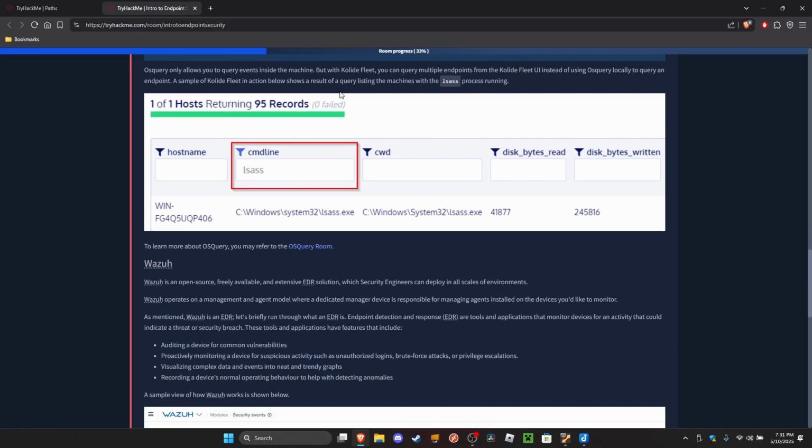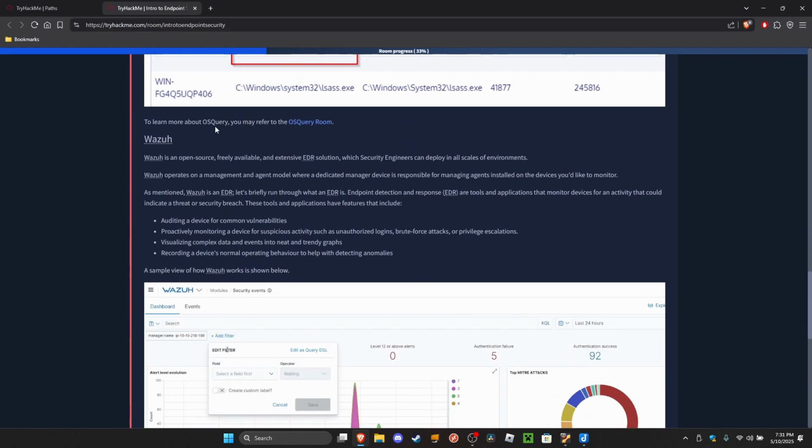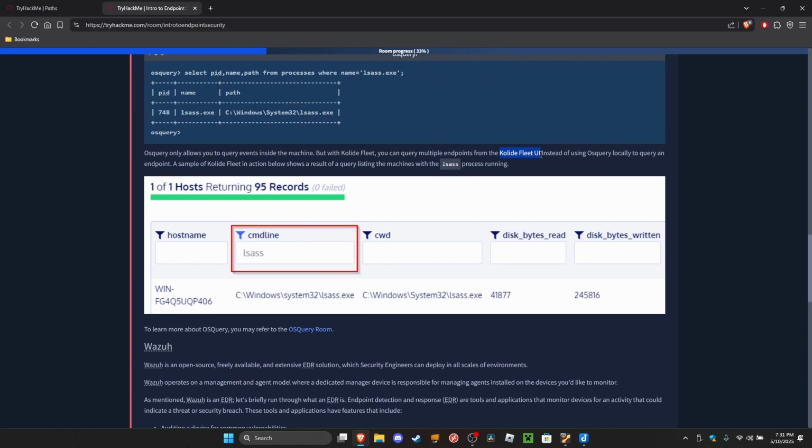It allows you to query events inside the machine, but with Kolide Fleet, you can query multiple endpoints. This is like an actual endpoint tool that you can use from the Fleet UI instead of using it locally to query an endpoint. Here you can see a query result listing the machines with the lsass process running. Here they have only one host, but they ran lsass, and they can see the Windows name, the command line of how that process was executed, the current working directory of that process, and then the bytes read or written. So that's actually a pretty cool tool. I might actually be implementing that because I like having that UI. So I might be taking that.